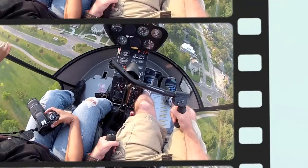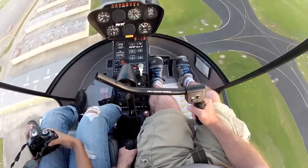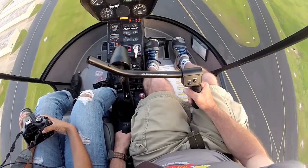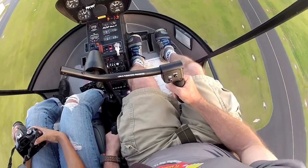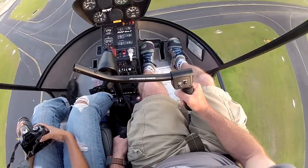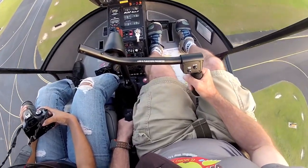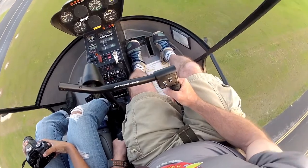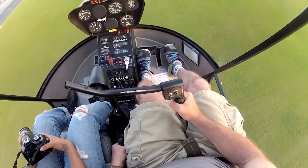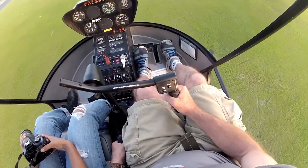Helicopters stop and then land, where airplanes land and then stop. So our goal is always to arrive at zero altitude, zero airspeed, right at the ground.